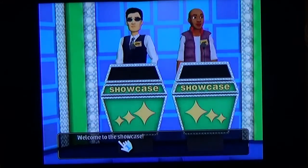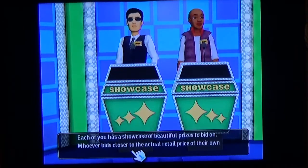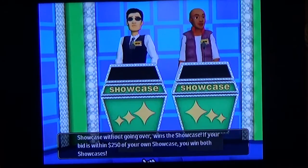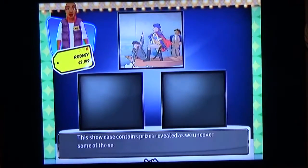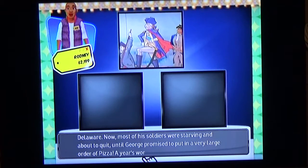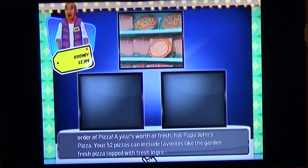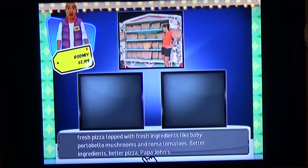Welcome to the showcase. Each of you has a showcase of beautiful prizes to bid on. Whoever bids closer to the actual retail price of their own showcase without going over wins the showcase. If your bid is within $250 of your own showcase, you win both showcases. This showcase contains prizes revealed as we uncover some of the secrets of George Washington as he crossed the Delaware. Now, most of his soldiers were starving and about to quit until George promised to put in a very large order of pizza. Here's where the fresh, hot Papa John's pizza, your 52 pizzas, can include favorites like the Garden Fresh Pizza topped with fresh ingredients like baby portobello mushrooms and Roma tomatoes. Better ingredients, better pizza, Papa John's.